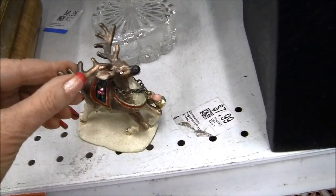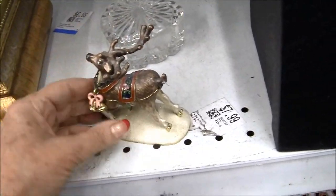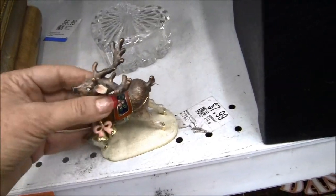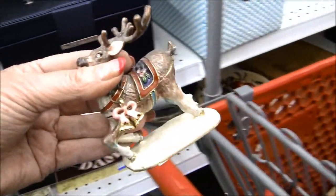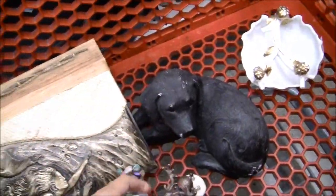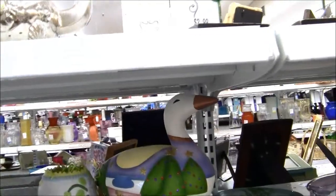Gotta make sure nothing's broken, because everything at Savers and Goodwill and Salvation Army always has chips, cracks. Look at that, that's so cute. Coming with me, buddy. You're coming with me. It's a reindeer. I love it. I'm just on the first row.